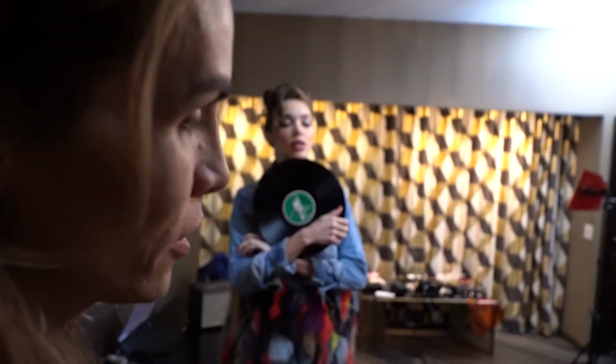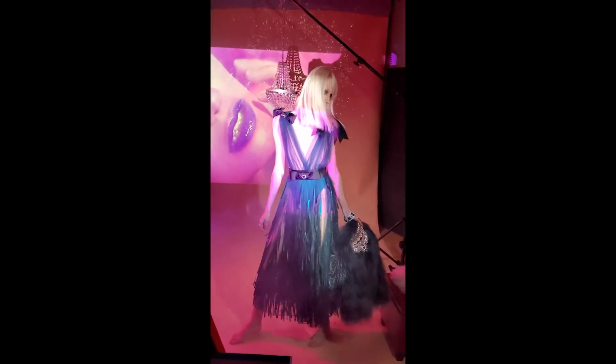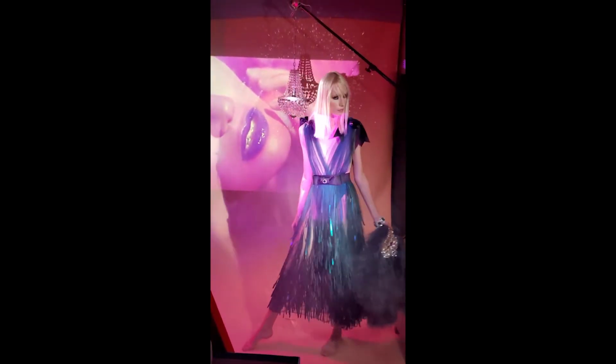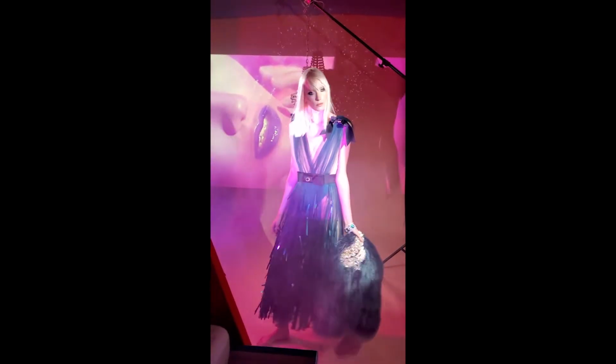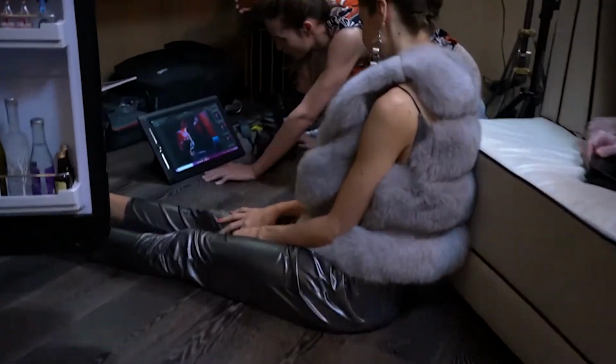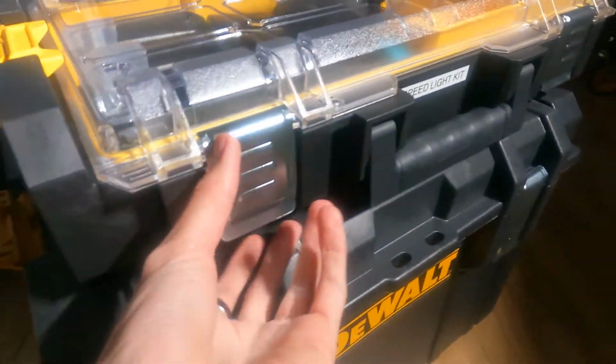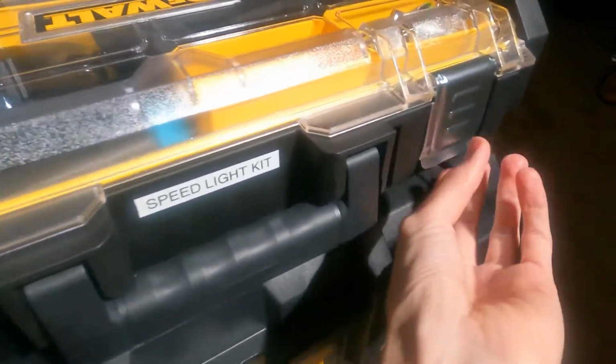You, as a photographer or videographer, need to stay focused, and any distraction that breaks you away from the beautiful chemistry you have between you and your model or subject is no bueno. Now, if I'm doing a light camera shoot in town with speed lights, I bring my speed light box, which has everything I need for my shoot.